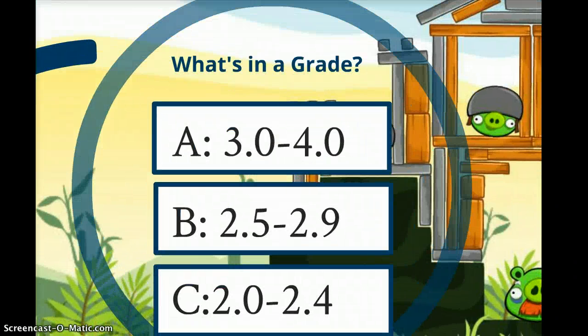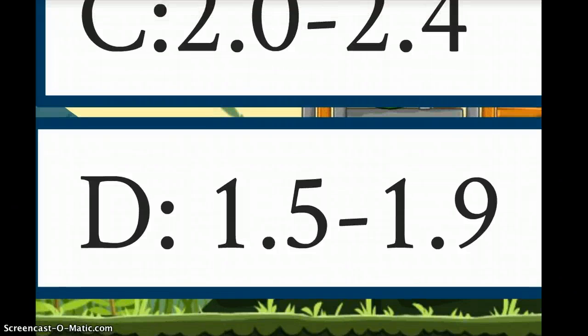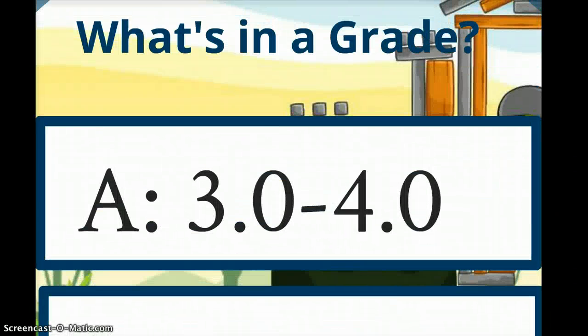So you may be asking what that means in terms of letter grades. Well, anything below a 1.5 is considered a failing grade. A 1.5 to a 1.9 is a passing D, but the student still needs practice to move up. At a level 2.0 to 2.4, a student is earning a level C. At a 2.5 to 2.9, the student is earning a B. And anything above a 3.0, the student is earning an A.